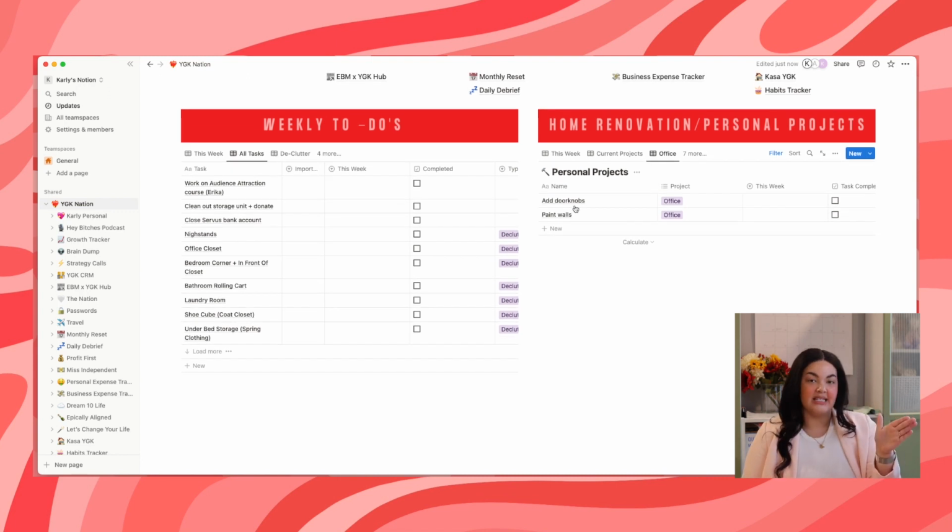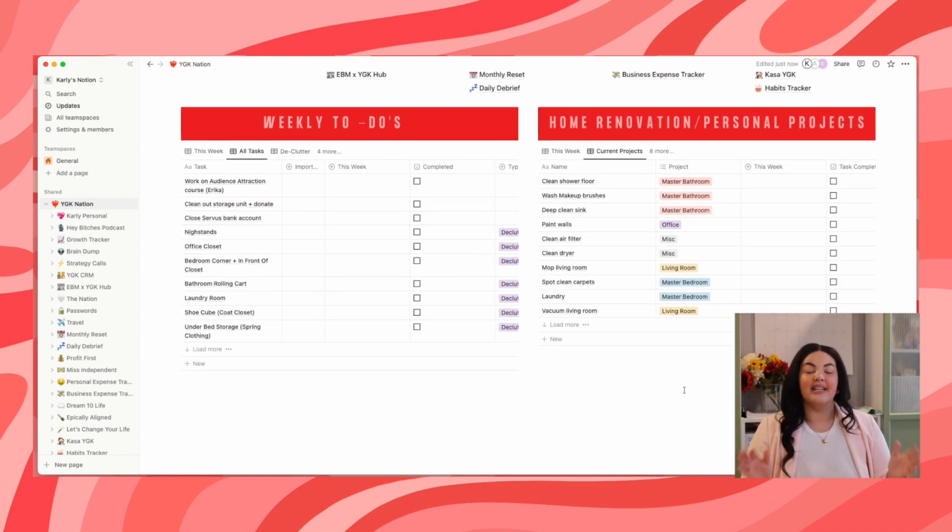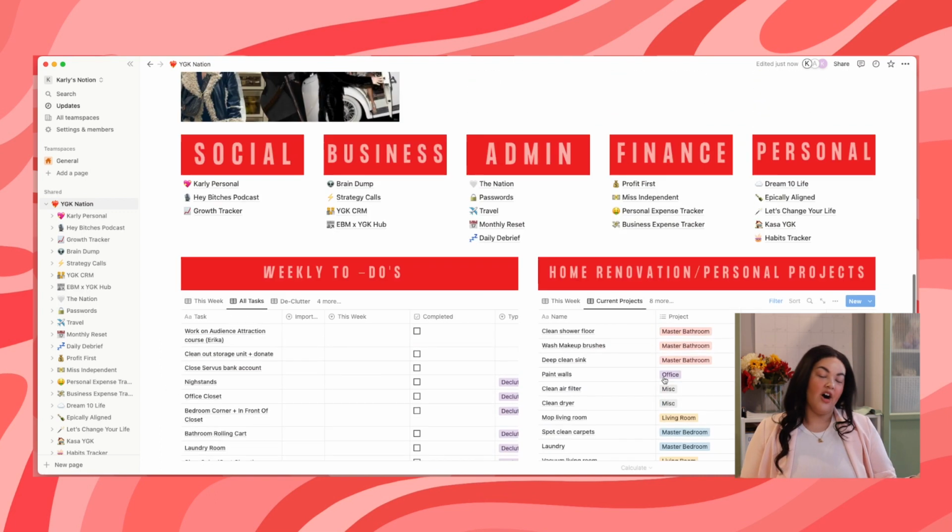I like to separate these things out between my weekly to-dos and my personal and home renovation projects because they are just slightly different things. With that being said, let's dive deeper into each category on my home hub.